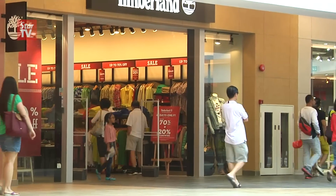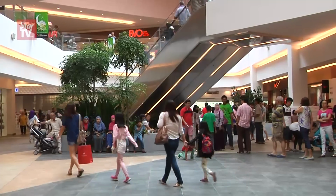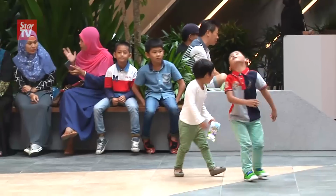The mall is a joint venture between Japanese retail property developer Mitsui Fudosan and Malaysian Airports, and has about 100 stores.